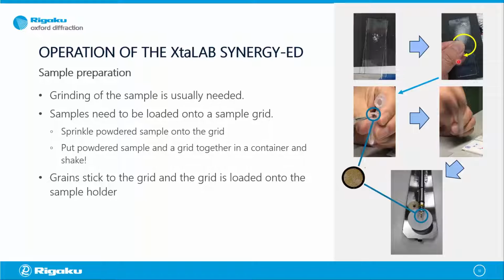And once that's done, we need to get the sample onto a sample grid, which looks like this. You can do that either by trying to sprinkle some of the sample onto the grid, or you can put the grid into an Eppendorf tube like this, along with some of the freshly ground sample, and then just shake it up together. By doing this, some of the crystallites will stick to the sample grid, and then we can load it onto the sample holder, which is this long cylinder here, ready for insertion into the electron diffractometer.